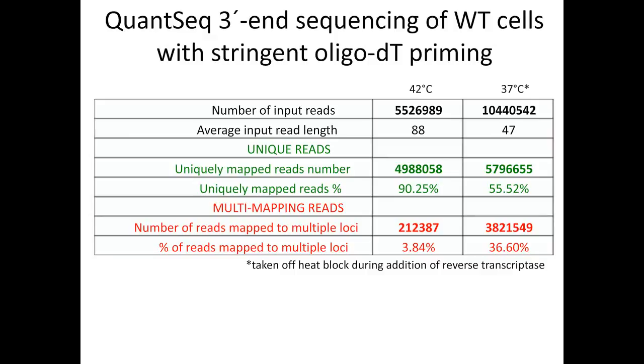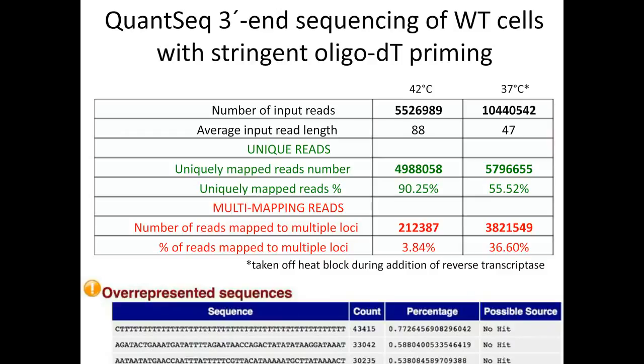Here you can see the results of the sequencing library at 42 degrees with the reverse transcription step versus the 37 degree step. Instead of 55% of the reads mapping uniquely, we now have over 90%. This corresponded to a roughly tenfold reduction in the internal priming. And now we notice the overrepresented sequences were much lower in abundance.